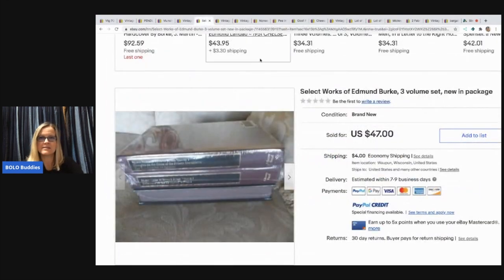The next item is this Select Works Edmund Burke 3-volume set. I believe these are books. And they came from a family member, so she got them free. And they sold for $47, and the buyer paid shipping.